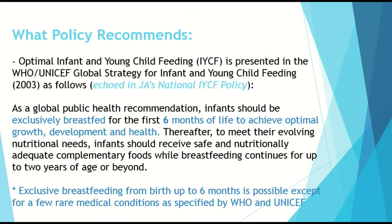What does the policy say? It recommends exclusive breastfeeding up to 6 months, which is possible except for a few rare medical conditions. So the global public health recommendation says our infants should be exclusively breastfed to achieve optimal growth, development, and health. And this is echoed in our own national infant and young child feeding policy.